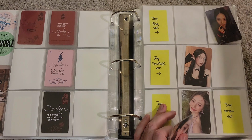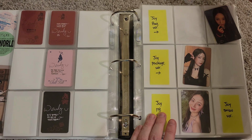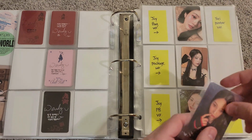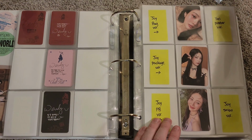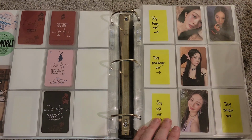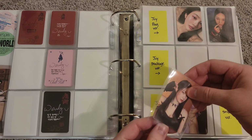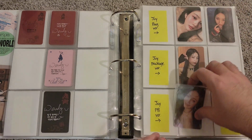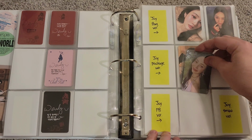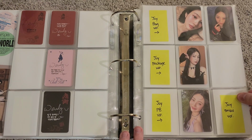We'll go from top to bottom this time. So we have this bag version card. Then we have the poster version. I guess I was wrong about my memory, I said that I pulled 4 of the 5 members for the Sminny version. It looks like I only pulled 3 of the 5. I could have sworn I pulled 4, but I stand corrected. We do not have Wendy or Joy at this point in time, but this is everything we have for Chill Kill for Joy so far.